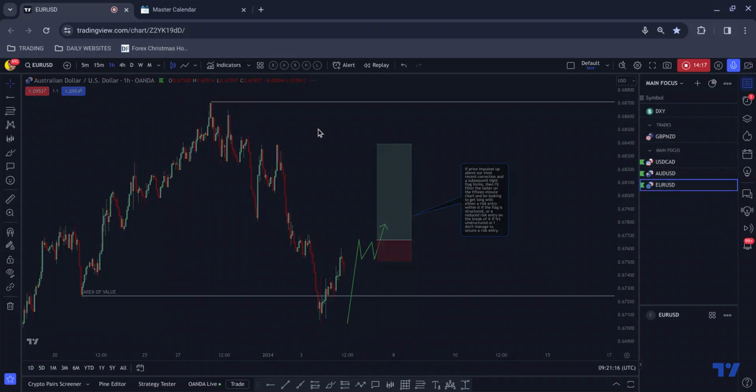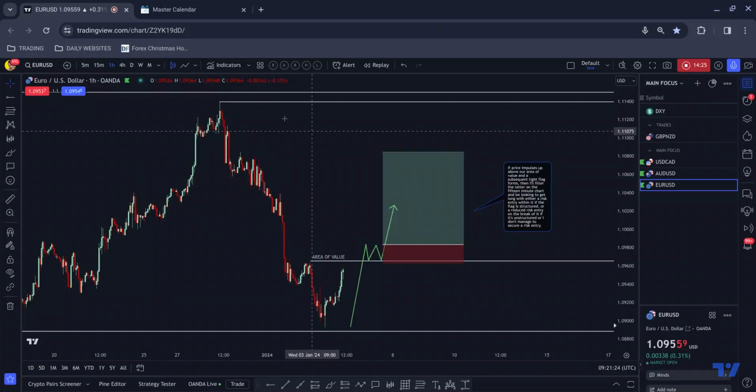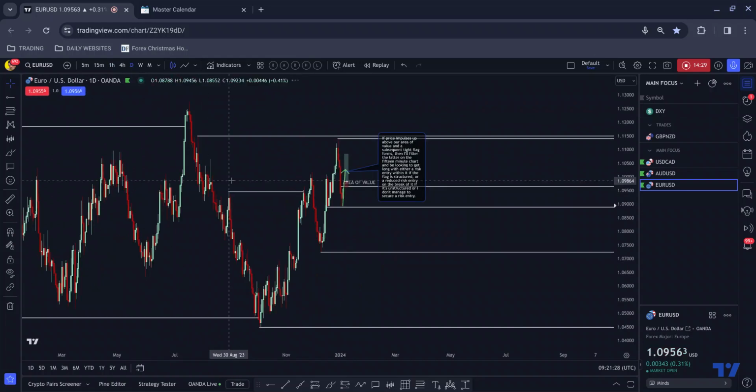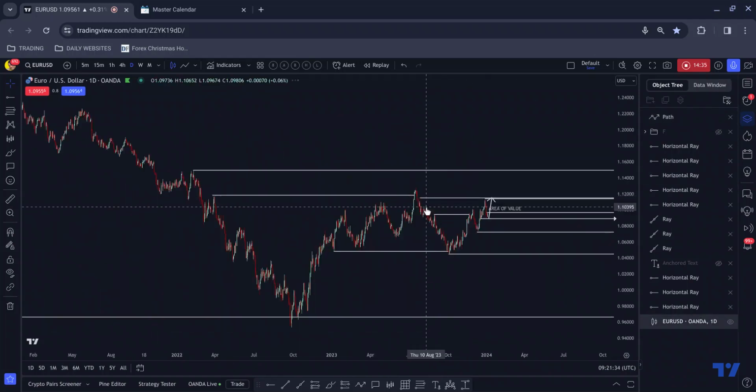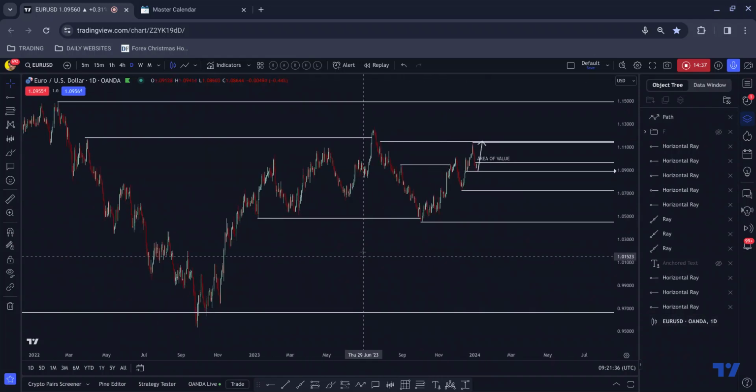So if you know how to get into winning trades, then the rest of the battle is just staying out of the losing ones. And a lot of the time that is psychological in nature. Okay, so this is my least favorite. I put that away, and for some reason that's unhid itself as well. I'm not quite sure what's going on with TradingView this morning, but regardless.